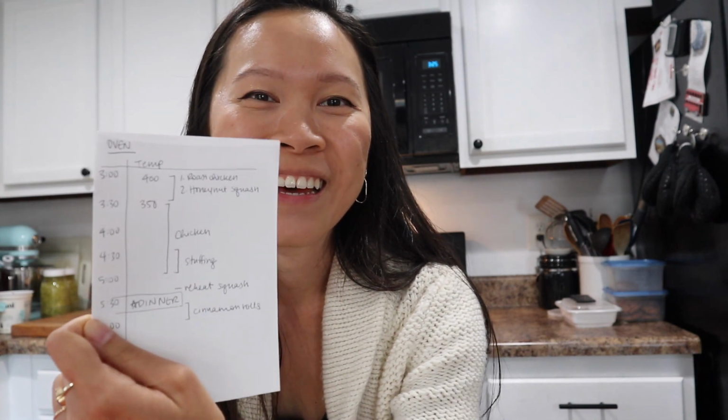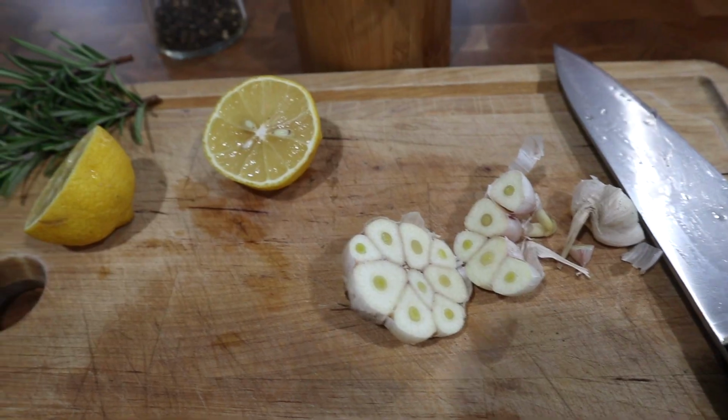But since it's kind of like a smaller quantity of food and we're just sticking to the main sides for Thanksgiving, it's a pretty easy process. I don't feel stressed at all, which is great because I know Thanksgiving cooking can be very stressful if you have a lot of things to cook. I did kind of make like an oven schedule to make sure that everything can go in the oven and that we have time for everything. Yeah, Thanksgiving for two people is pretty easy. So that definitely makes the day a lot more enjoyable.